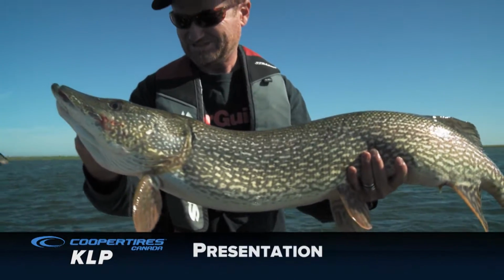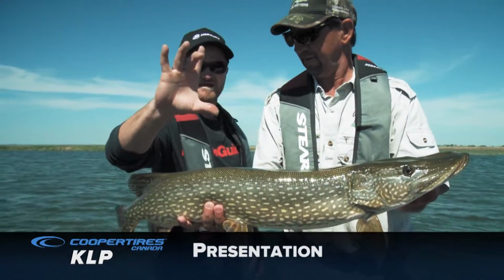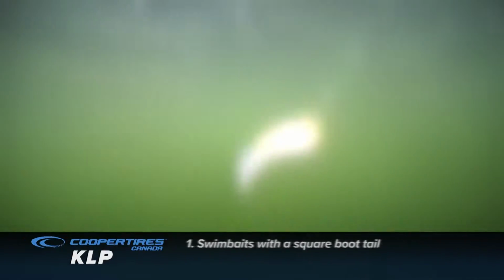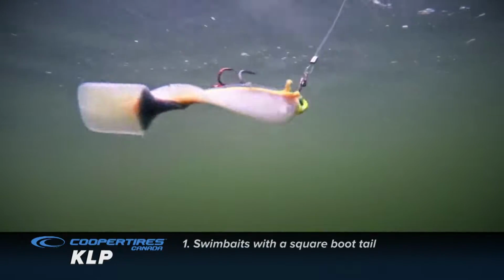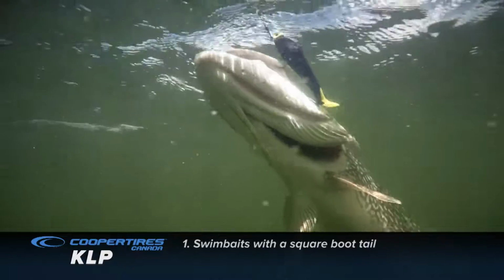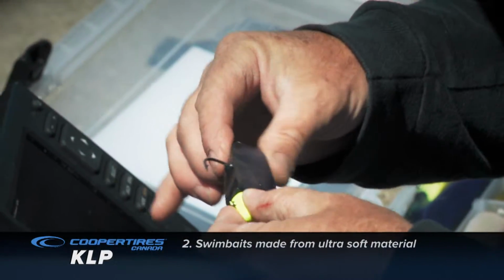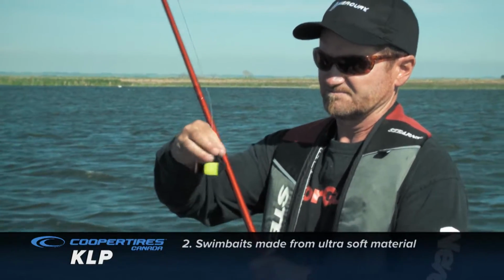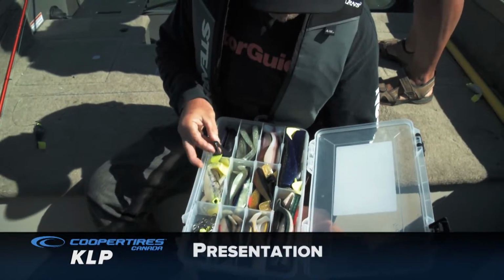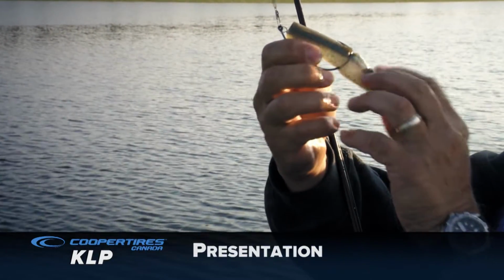Today's key learning point is P for presentation. These Saskatchewan pike were keyed in on our swim baits so much that nothing else came close. And in my opinion, it boiled down to two ingredients. Number one is the square boot tail, which gives off tons of vibration. When water clarity is a bit dingy or murky, vibration becomes a key factor. Number two is the bait material composition. These baits are ultra soft. This means extra movement, which creates more flash as well as, you guessed it, more vibration. The downside to using hand-poured soft plastic baits is they'll wear down quickly, especially after being thrashed on by a big pike.